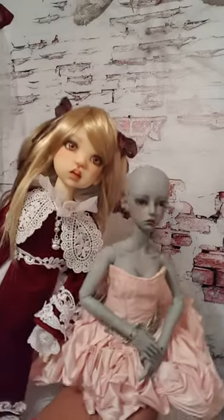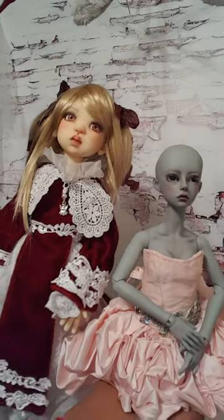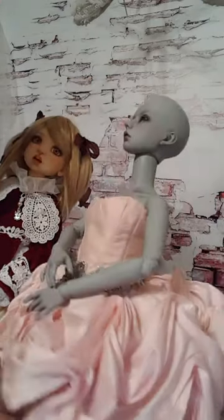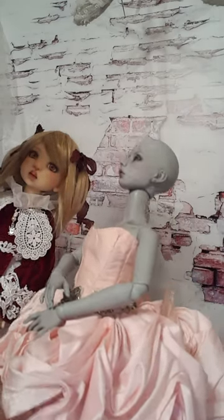Alright, so these are my girls that just came back. You can see them together. She's not normally bald-headed. She's just bald-headed right now. But yeah. She enhanced them quite a bit.